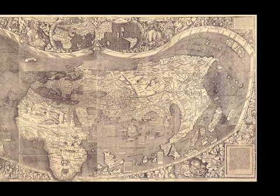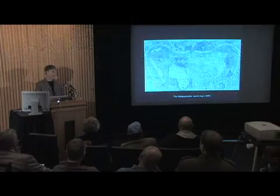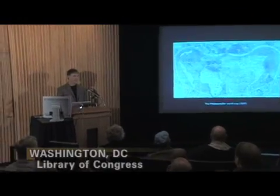As John and John both suggested, I didn't know anything about this map or the history of cartography when I started. In 2003, when I was an editor and a writer at The Atlantic in Boston, opening my mail, I came across a press release from the library announcing that for $10 million it had bought what it called America's birth certificate, the Waldseemuller Map, the map that gave America its name.